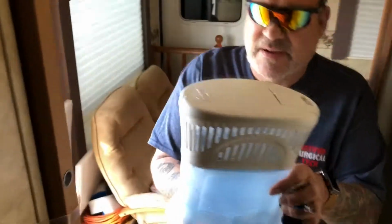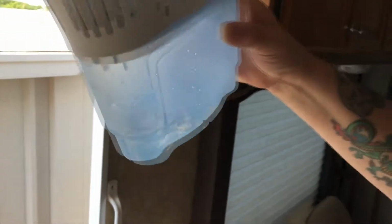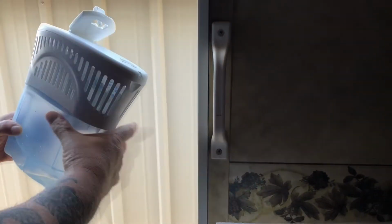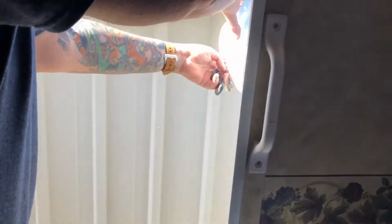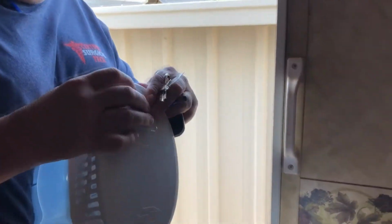Let me check the humidifier. We have these things, one on each side. What they do is collect any water that's in the air, and it does work. Look at that. That's after a week. That's not too bad. As you know, with any RV, you gotta make sure it's dry. You don't want to get mold. So this takes the moisture out of the air. Got it on Amazon.